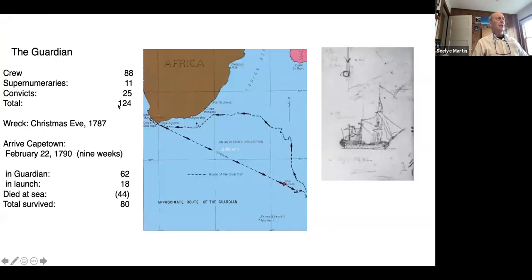And this is just a summary slide showing that initially they had 124 people. When they got into Cape Town nine weeks later, they had 80 people left. In order to get to Cape Town, Rue sailed north. He could do that until he got up to the latitude of Africa. And then he sailed as best he could to the west. And he eventually was able to bring this poor hulk, this is a sketch from one of his notebooks, into Cape Town. And I think I'd better stop here and turn it over to Maria.